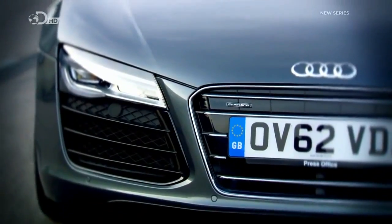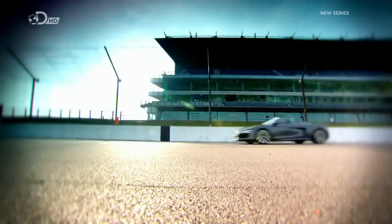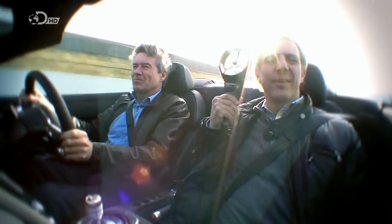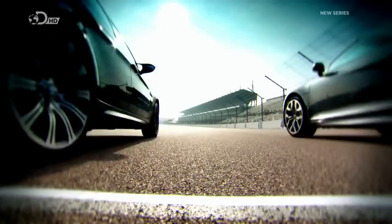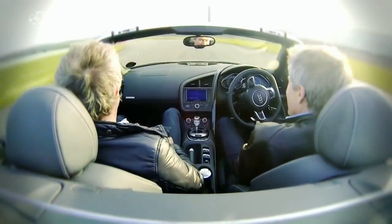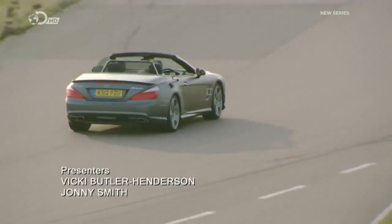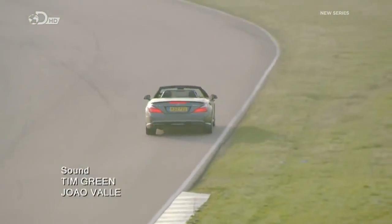The best car for combining supercar speed with movie star glamour is the Audi R8 V10 Spider. It might play havoc with your hairdo, but it's easier to drive, quicker and better sounding than the Mercedes or the Maserati. The Audi, at the end of the day, fights back, comes out on top.